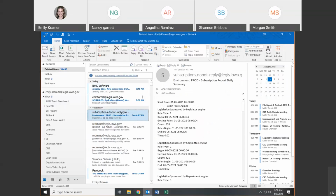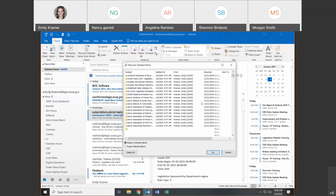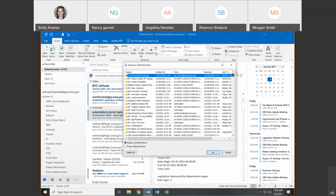So everything in recover deleted items, I believe it sits there for at least 2 months, if I'm not mistaken, something along those lines, but it's quite a long time. So if you delete something and a week later you find out you need to get it back, you can still recover it. If it goes past that point, the hope is that if you haven't needed it all that time, you won't need it. But if you do need something that's further back and is no longer in your recover deleted items, come find us at the help desk and we can help you recover that. Because as I said, everything in your email is backed up.